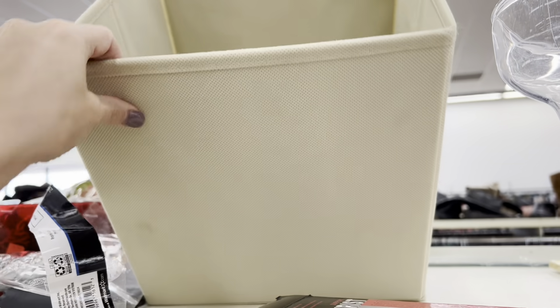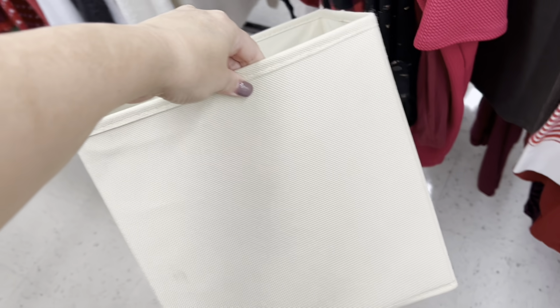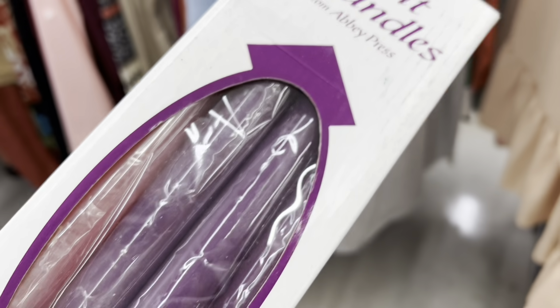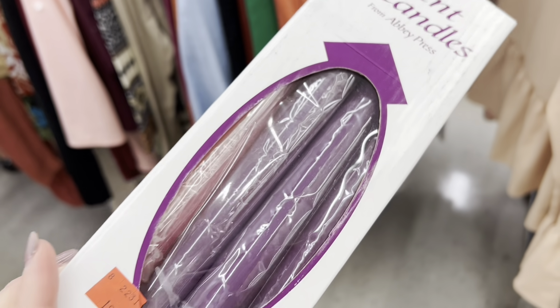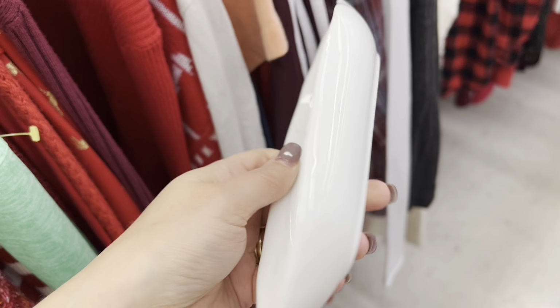Okay, and I thought that this storage container looked to be in pretty good shape. I could not find a price on it anywhere though, and I was just not in the mood. Some days I am just not in the mood. If it doesn't have a price and the lines are long, I don't want to get up there and have them tell me a price that is too high and then me say, no, I don't want it. So I just decided to leave that one on the shelf today.